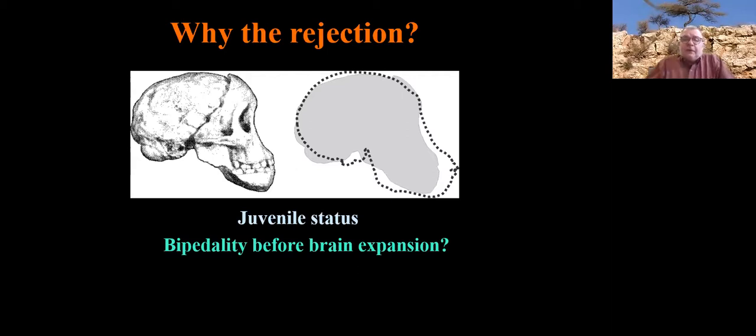Also, the idea that bipedality came first. Bipedality is walking on two legs. Dart deduced that this thing was upright and bipedal. They thought, because of this forgery at Piltdown, that the brain was the first thing to evolve, and that with a large brain, ancestors were able to stand up and walk around in a civilized manner. Certainly, bipedality, walking on two legs, did not come first.